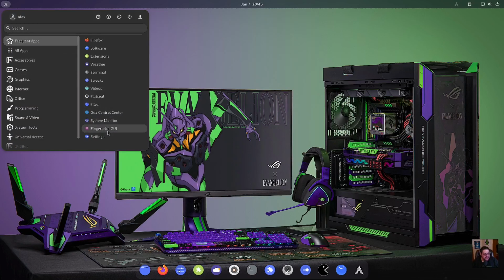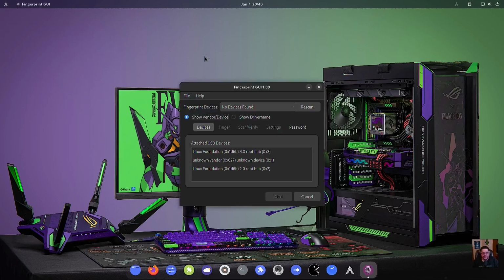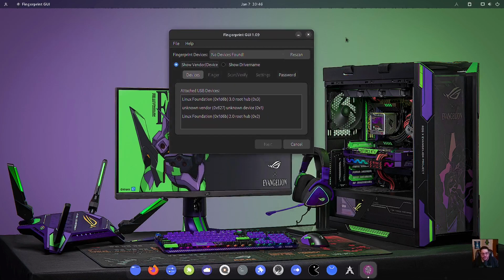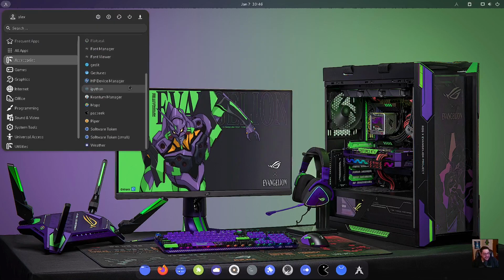So, they've got the fingerprint GUI, which is very nice. If you're on a laptop, which makes sense with them because a lot of their distributions are used on high-end laptops, which have the fingerprint scanners and stuff. So it makes sense that they would have this in there. I do not have one installed on my systems. They've got the HP device manager.